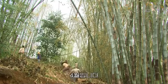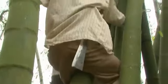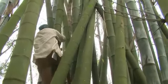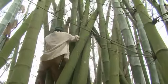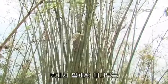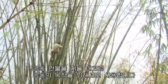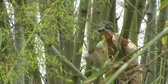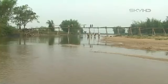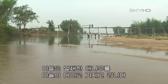It is April. The young men of the village head into the forest of the giant bamboo. They begin to harvest the bamboo. The forest is shared communally by the villagers. The bamboo cut from here is always used for the construction of public buildings or for public events. The young men of the village carry the cut bamboo to the village bridge.